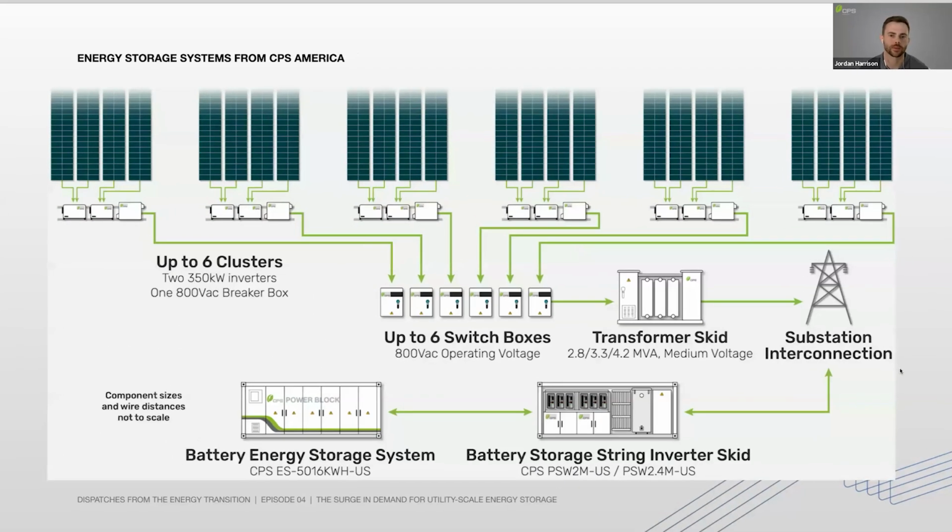Drew and Jordan, are you guys surprised about how quickly energy storage is growing in the industry, or is it what you expected this year?